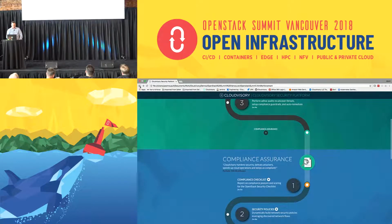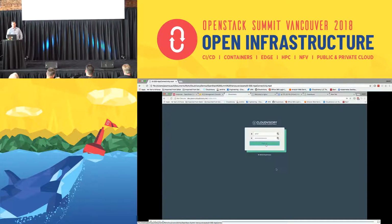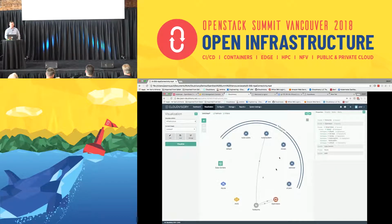Okay, I'm going to jump away from that, and I'm going to go to a kind of cool demo. This demonstrates policy orchestration as well as the ability to find and fix application problems. So what I've got here is an OpenStack and a Kubernetes environment. Okay, so here's my Kubernetes provider. I've got one cluster in there called Kube2, and I've opened it up and I see the namespaces. Okay, these are the Kubernetes namespaces.